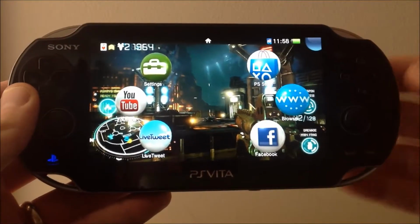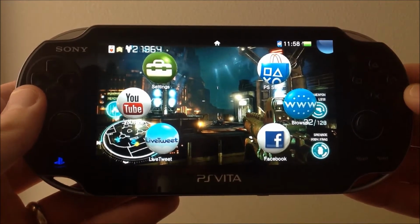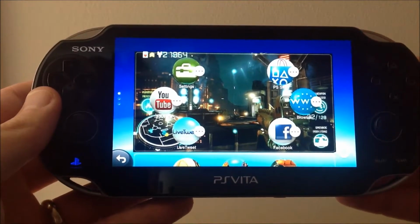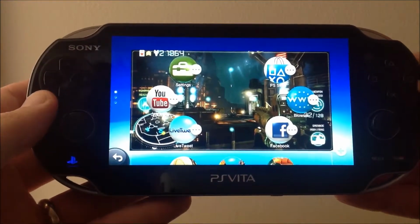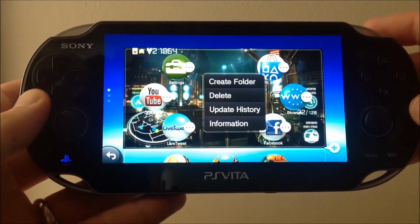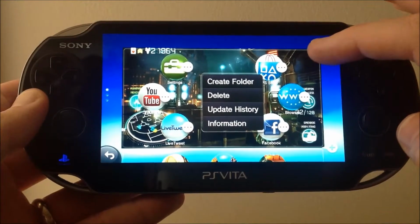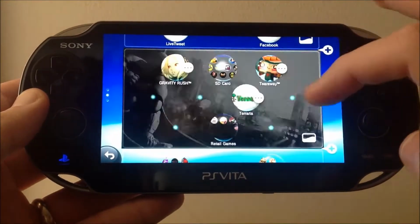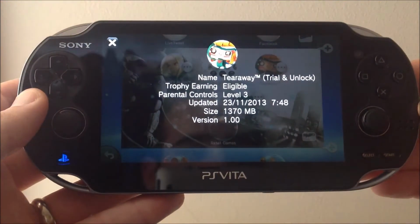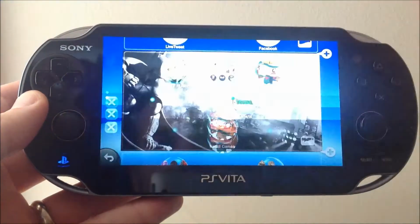So one of the things about this which I particularly like is that everything is customizable. The home screen is customizable, which is a really good thing. You just hold down one of the bubbles, then you get different options about how you want to change things. So when you click on an option, for example, you can delete, update, get information about how big things are. For example, if I go to a game like Tearaway, information, and it will tell you how much memory it actually takes up, which is quite nice.